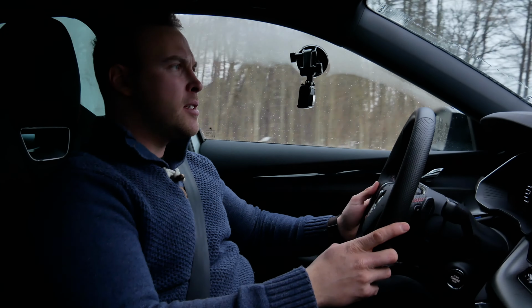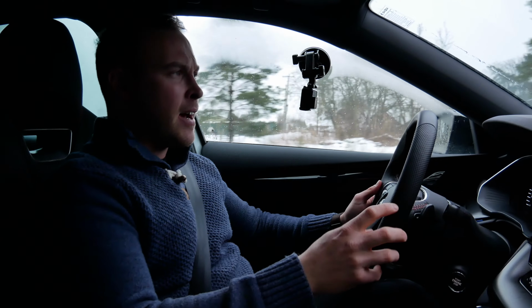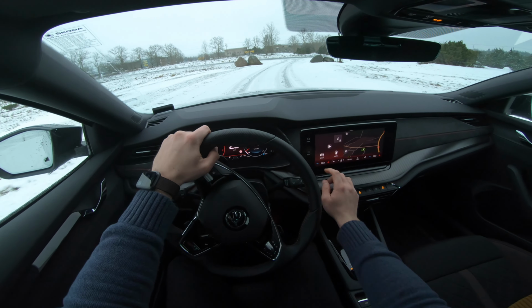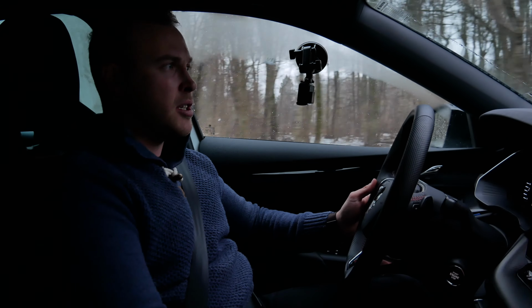The real power of this car, you can feel it in second, third gear. When you floor it, it is a fast car. It really is. I think if it had all-wheel drive and a proper launch control system, I'm guessing six, maybe even 5.5 to 60 times.